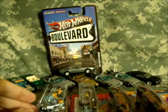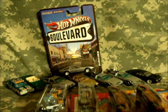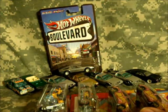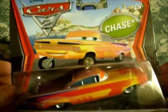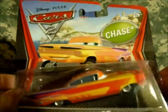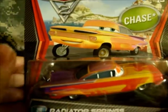I don't know. And I saw this one on the Toy Pit Stop channel, and I said to myself, I've got to have this one. If you guys are collectors of this series, or a Chevy collector, lowrider collector, or just like some nostalgia or really beautiful cars, you need to pick up or hopefully find this Chase. It's the only Chase car for Cars 2, the Radiator Springs Ramone. I'll put a link to Toy Pit Stop's video below so you can get a little more information about this one, because I have yet to see Cars 2.